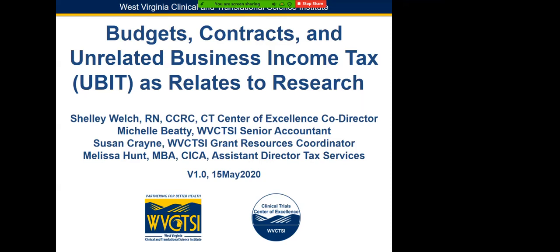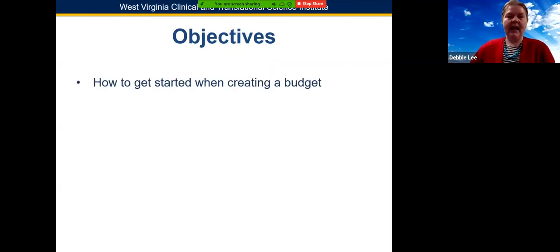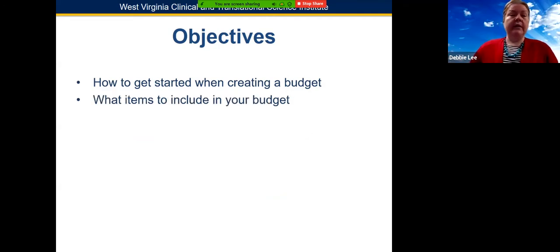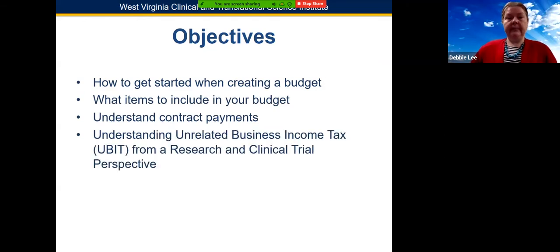So with that, let me go through some objectives of what we're going to talk about today. One of the things we're going to talk about is how to get started when creating a budget. It's probably why you are all here, right? Because we're going to talk about budgets. Next is what items to include in your budget. Understand contract payments. And then going back to that U-bit, Missy's going to go over that for us. As we go through the presentation, feel free to put any questions in chat.